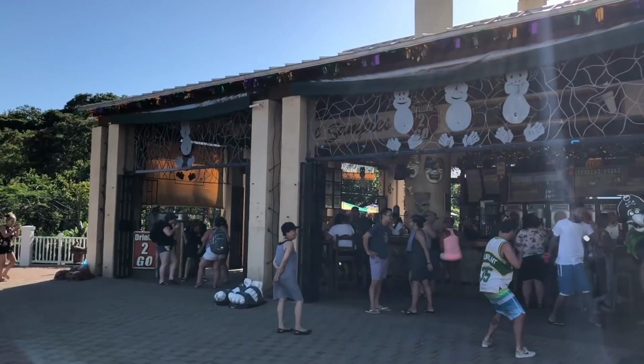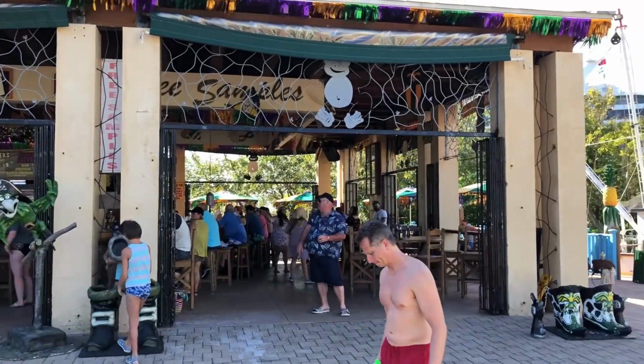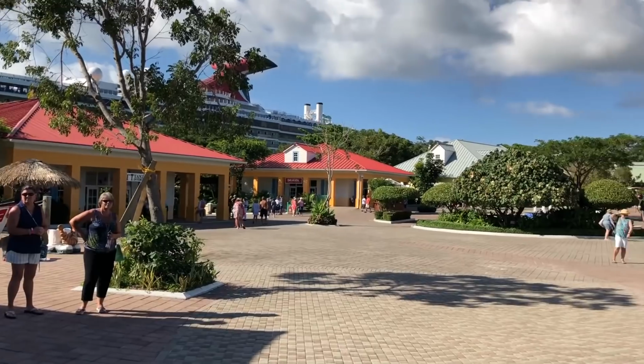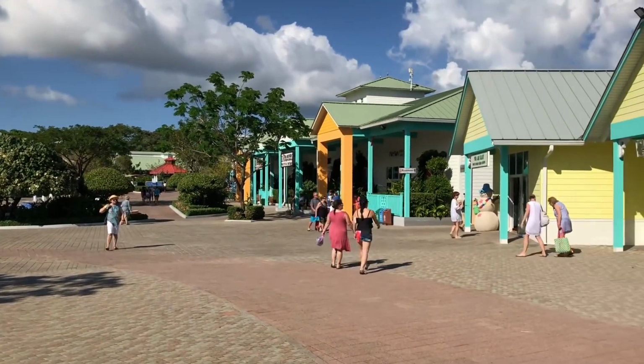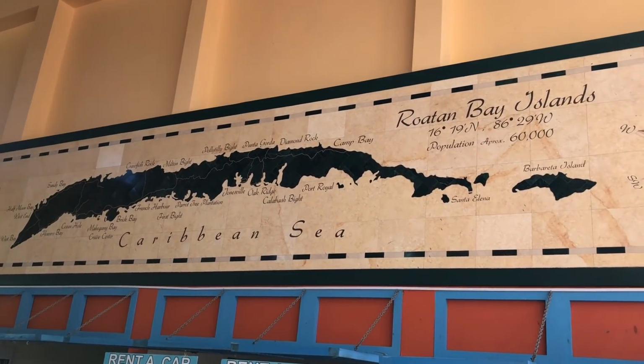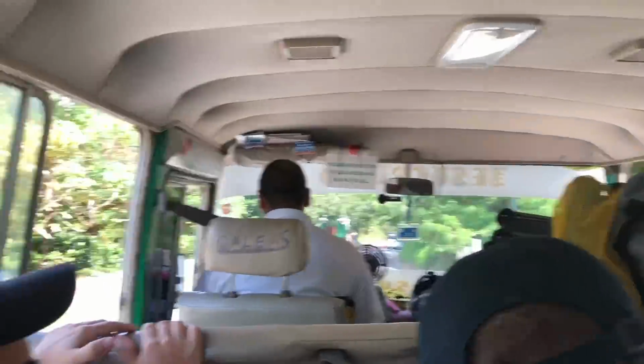But if your thing is dancing like a fool while you're getting drunk, this is the place for you. Well, you can't say he's not burning calories. Anyways, as I pan around, you can tell this is really, really touristy. But I was here years ago in Roatan, and it was kind of sketchy. A lot of crime in the area, and cruise lines used to actually warn you about not just walking around. So I guess now Carnival just bought up land and made a little safe haven around their dock.